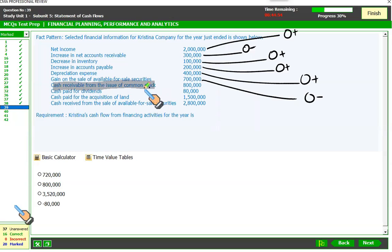This same question has been solved in Wiley, and it has been solved incorrectly in Wiley. Gleim has solved this question correctly. Please mind this word: it is cash receivable. You may have issued the share, but the money has not yet been received. So this $800,000, apparently, Vikas, the answer you have calculated is wrong, and for this very reason. You have considered this as a financing inflow, but it is not. Why? Because it is cash receivable, not received. Please mind the word. It is receivable. We did not receive it. It is due. Yes, Ahmad, absolutely right.